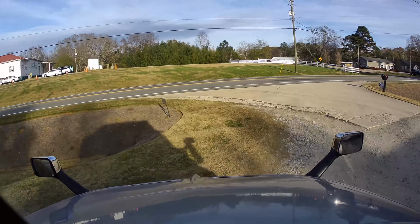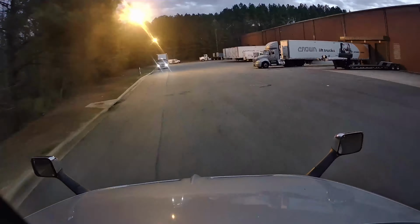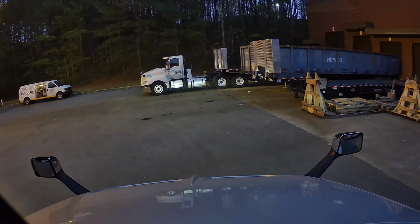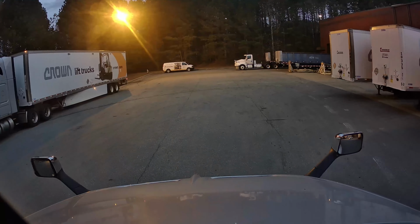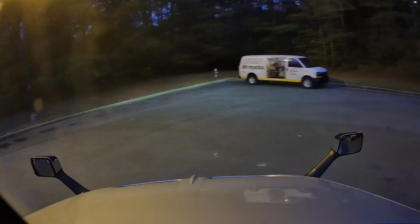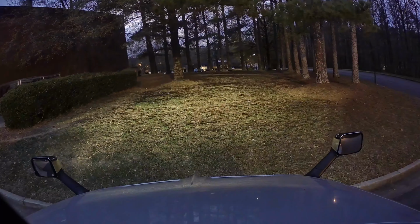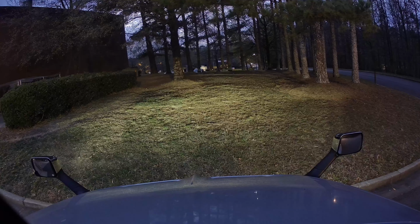Imagine how boring it'd be if every space was just the right size and easy to get in and out of. One of the challenges a lot of drivers face is finding parking for the night. One advantage that we have and other companies have is you can park a lot of times at shippers and receivers. Even if you're not delivering there, there's a lot of shippers and receivers that we can park at, and it comes in very handy.